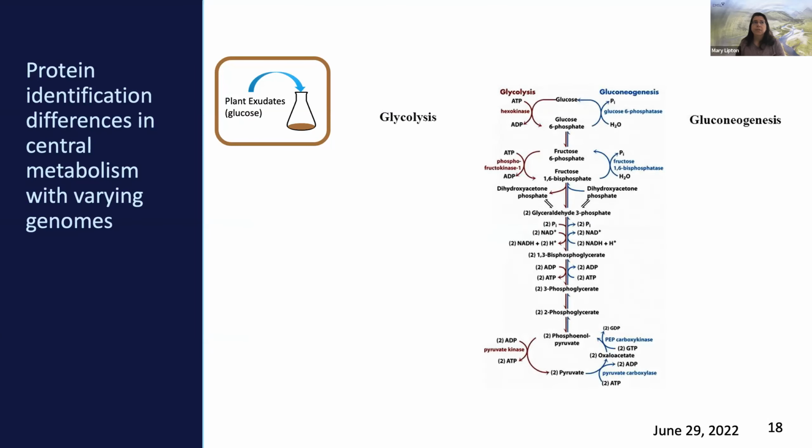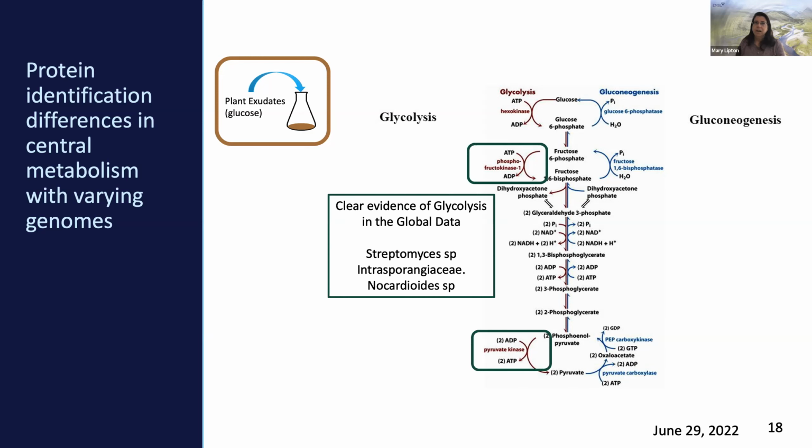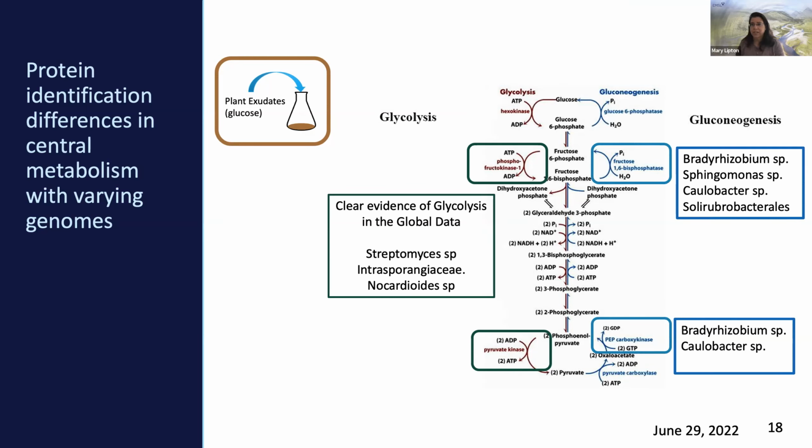Now, interestingly, when we look at our top three abundant microbes, we see evidence of both glycolysis, which I told you we would expect. We also see evidence of gluconeogenesis in different organisms. So for some reason, our Streptomyces, these organisms are actually processing the glucose, whereas our Bradyrhizobium, our Sphingomonas, Caulobacter, some of our higher level organisms are actually creating their own glucose because we see gluconeogenesis.